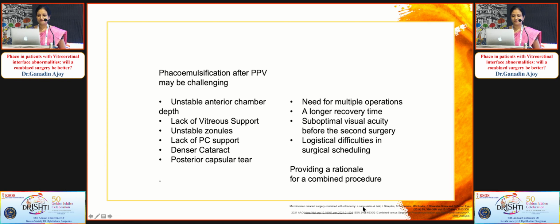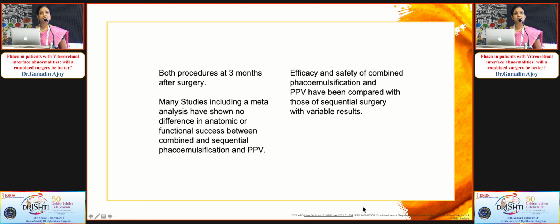Now, after phacoemulsification after PPV, as madam has already described, you can have an unstable anterior chamber, there is lack of vitreous support, there is unstable zonules. So the need for multiple operations and a longer recovery time is a detriment to the patient. This provides a rationale for a combined procedure. But studies have shown that at 3 months, a meta-analysis as well, that there is no significant difference in anatomical or functional success, and efficacy and safety have been comparable with those of sequential surgery.